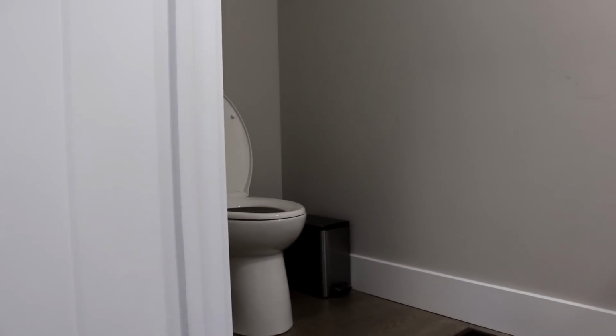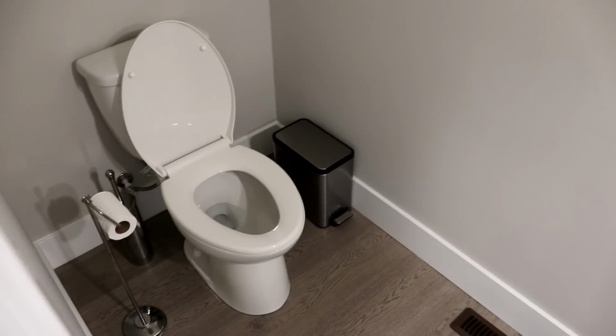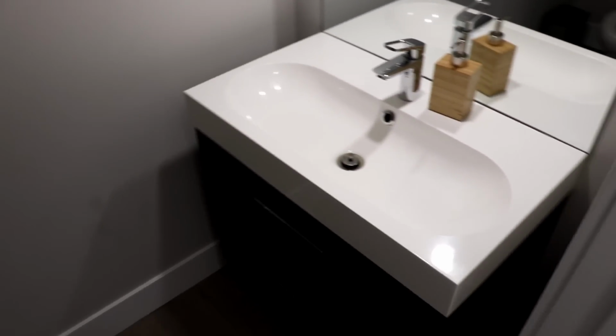So walking in, we've got a fairly simple bathroom. This is a 4-bedroom, 2.5 bath house. So this bathroom is fairly basic. Make sure you guys have your cleaning supplies in here. Lots of toilet paper. People love face cloths as well.